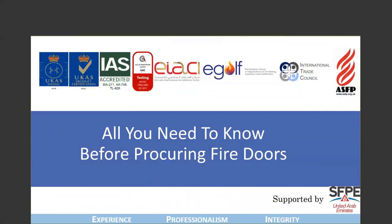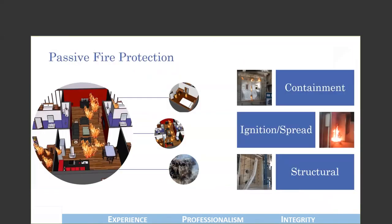With this as the background, today's session is about fire doors and specific to fire doors. We will be tying a few things together, talking about how fire testing is done and certification and listing is done, mainly to help everybody in a better understanding when you are procuring fire doors. Some of you who may have attended the previous sessions, I did a webinar in the past talking about passive fire protection.